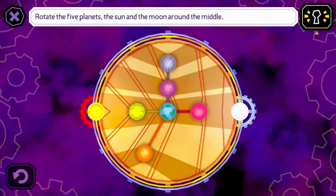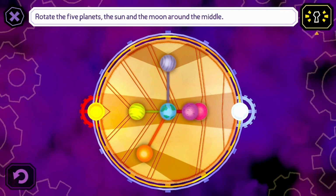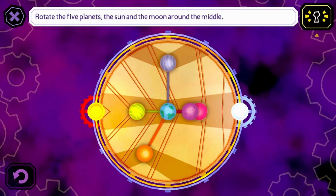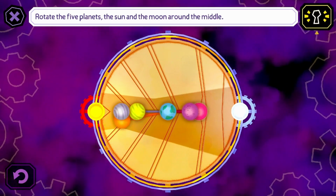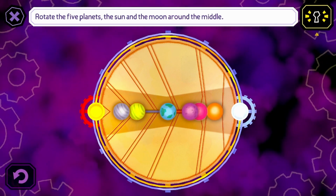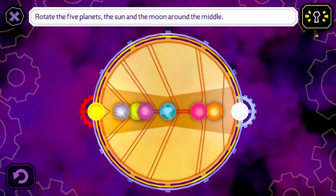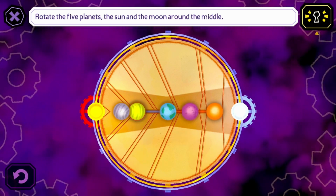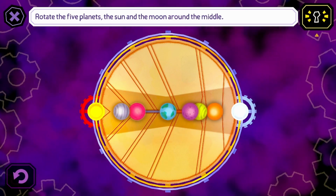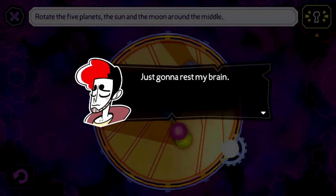Oh, is this supposed to be something in each of these positions? Like this? I'm kind of confused. Huh. I'll come back to that. Reset the puzzle? Yeah, I'll come back to it. Just gonna rest my brain.